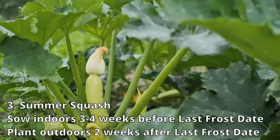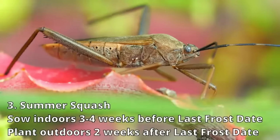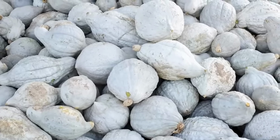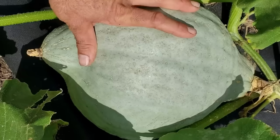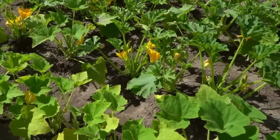Number 3 is summer squash. Squashes and melons are fun crops to grow and super easy to grow. Unless you're in an area frequented by squash bugs or vine borers, you know, they can devastate an entire crop seemingly overnight. Studies have shown that squash vine borers and squash bugs prefer blue Hubbard squash over all others. Plant a trap crop of blue Hubbards a month earlier than your main crop to give them a head start. They should be 10 to 15 feet away from the crop you're trying to protect.